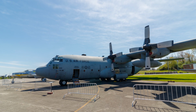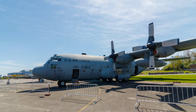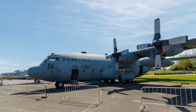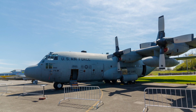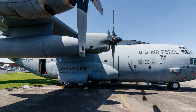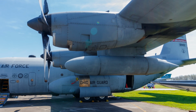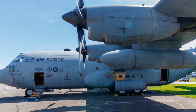Since then, the U.S. Air Force used various versions of this versatile aircraft for aeromedical evacuations, mid-air refueling of helicopters, mid-air space capsule recovery, search and rescue, reconnaissance, as a gunship, and for many other missions. It is the main tactical airlifter for many military forces worldwide. This aircraft is on loan from the National Museum of the United States Air Force.